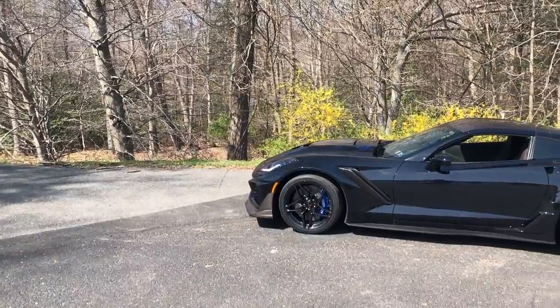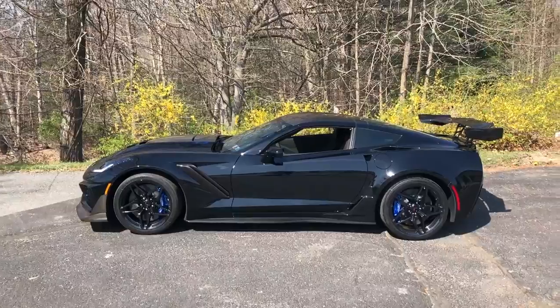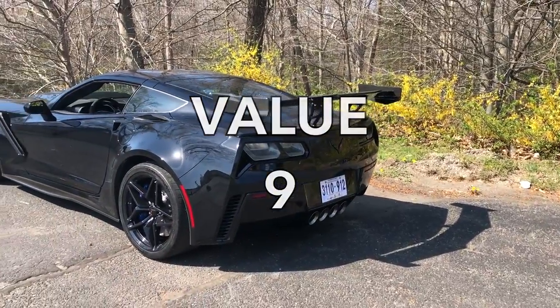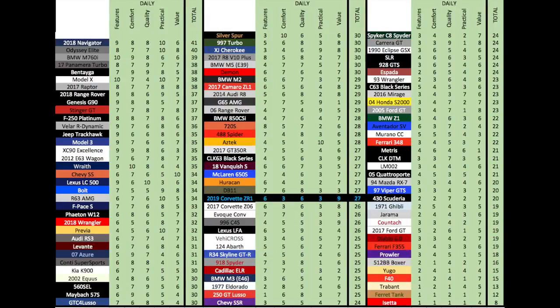Finally, there's value, and it's hard to deny this is a great one. Yeah, it's expensive, but it's a bargain compared to other cars with similar numbers, and it gets a 9 out of 10, bringing the total daily score to 27 out of 50, lagging behind the Dodge Demon and the Camaro ZL1. Also no surprise, as those are larger, more comfortable, more practical cars with back seats.